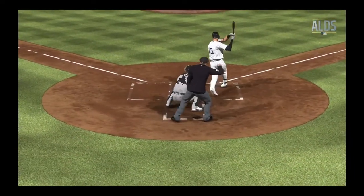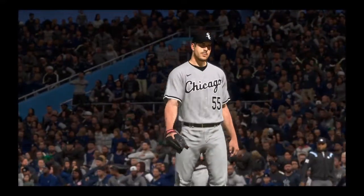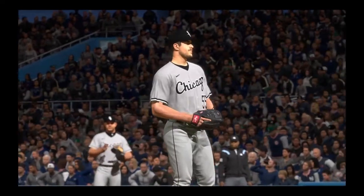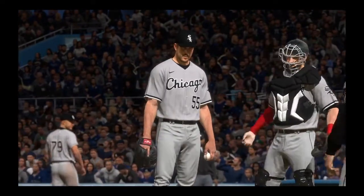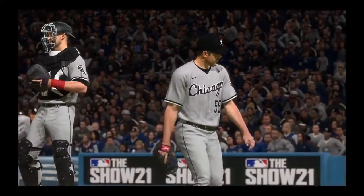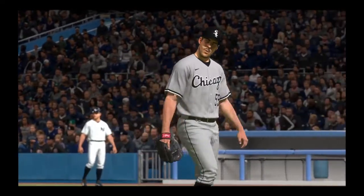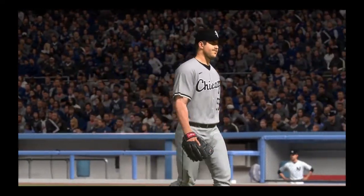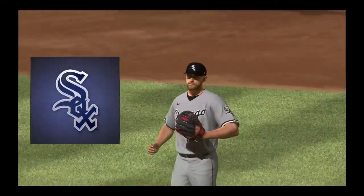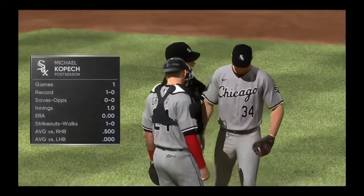Yeah, Matt, there's been a real change in philosophy as far as hitting in baseball today. A lot of guys think now that an out is an out, a strikeout is just as good as a regular out, but we're seeing strikeouts at an alarming rate in baseball right now. Michael Kopech takes the call from the pen as he'll try to get the final 2 outs of this 7th frame.